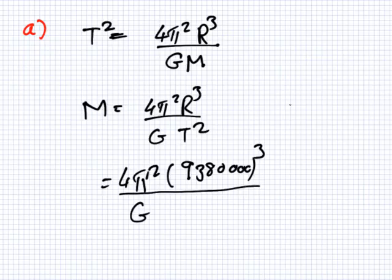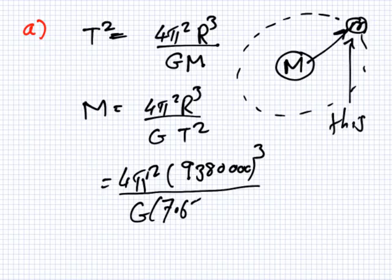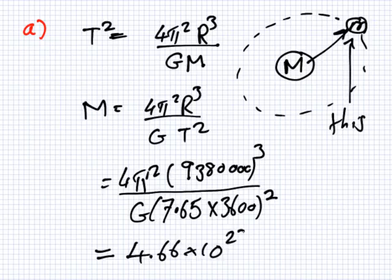Now, you see what we're looking at here is Mars, and here is the moon. So we're looking at this one. So I think this here is 9,000 kilometers, and the time is 7.65 hours. What do we get? 4.66 times 10 to the power of 23. At least that's what I got. 6.44. You got it literally backwards. 6.44 times 10 to the 23.